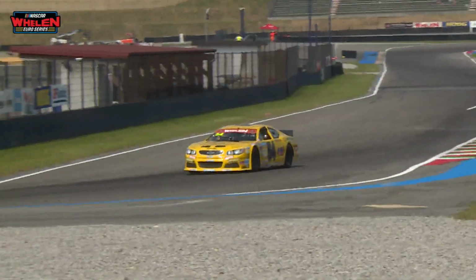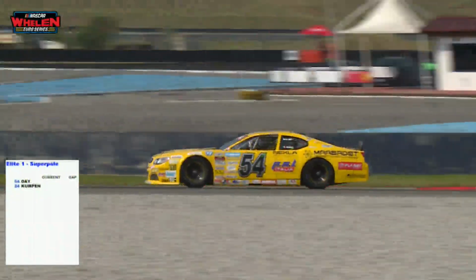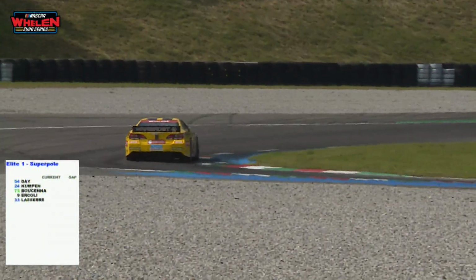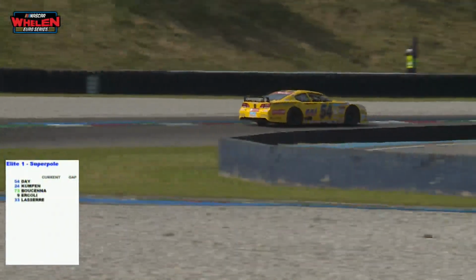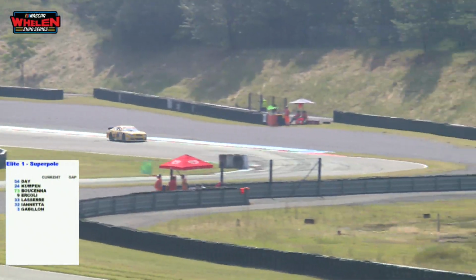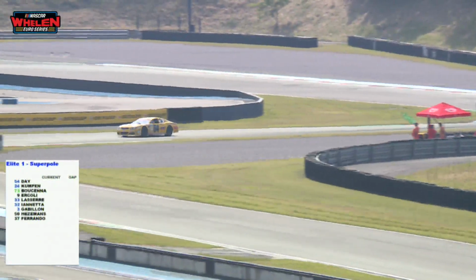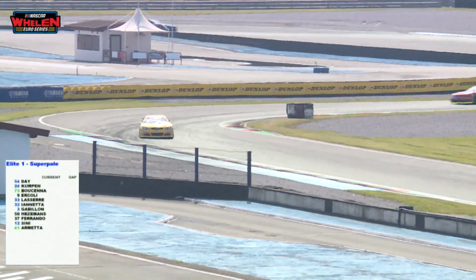The cars are heading back out onto circuit. Remember, this is just 5 minutes now. You've got the out lap to take off that as well. So they're going to get 3 flying laps in. It was Anthony Kumpen, actually, that managed to get out second out of the pit lane. So, as they were for the start of the main qualifying session, Alan Day and Anthony Kumpen.